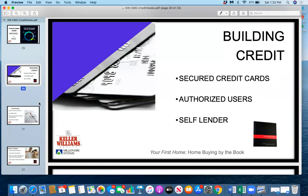If you already have credit cards, if you had some issues paying it or you have any issues in the past, what you can do is get added as an authorized user on a family member's credit card. And you don't even need a copy of the card or have the ability to be able to use it.